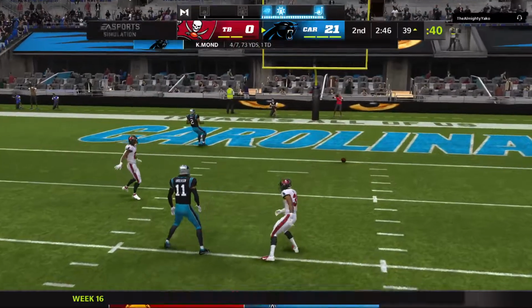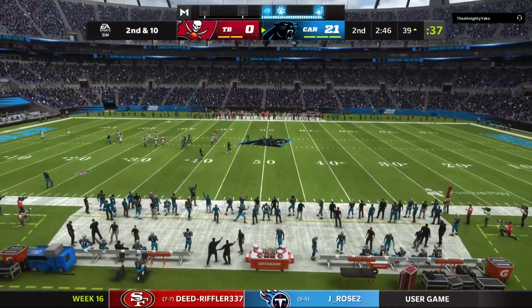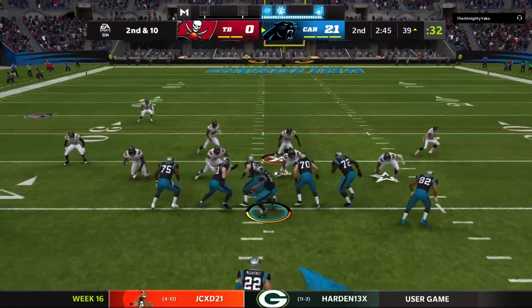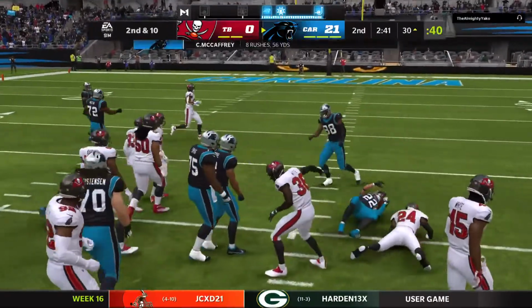They take a shot downfield there, but it winds up falling incomplete. When you look at the scoreboard, you'd think they'd be pretty comfortable right now with this lead, but these guys are absolutely not going to let up. They want to increase their lead, and they want to do it with a big play. Unable to connect in that attempt.